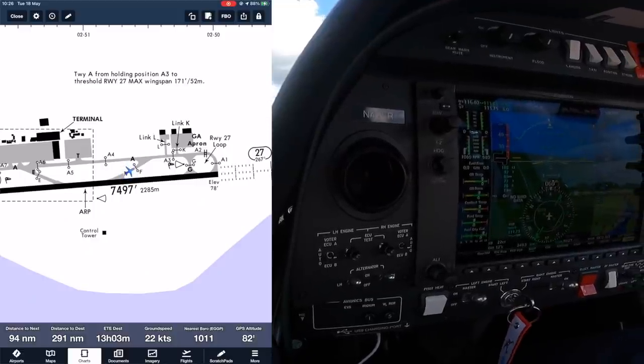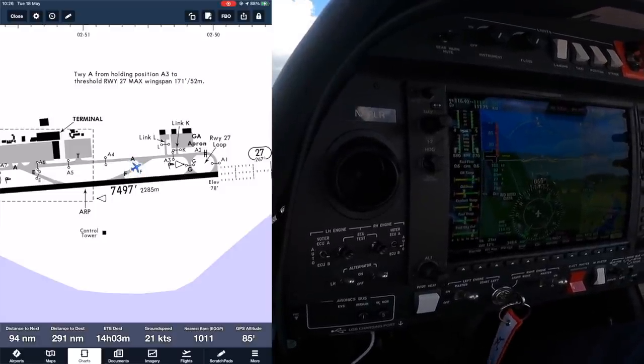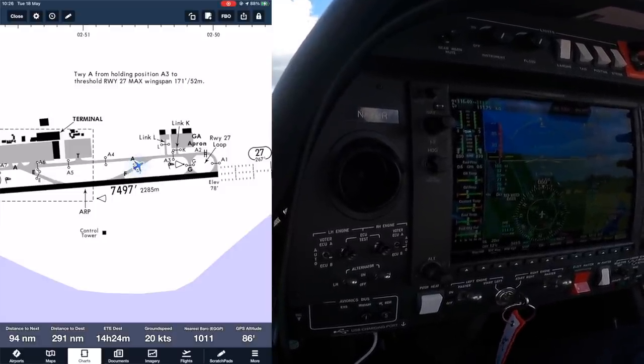Go, so vacating Foxtrot there. And Kilo is the launch EA apron, so the second turning on the left.